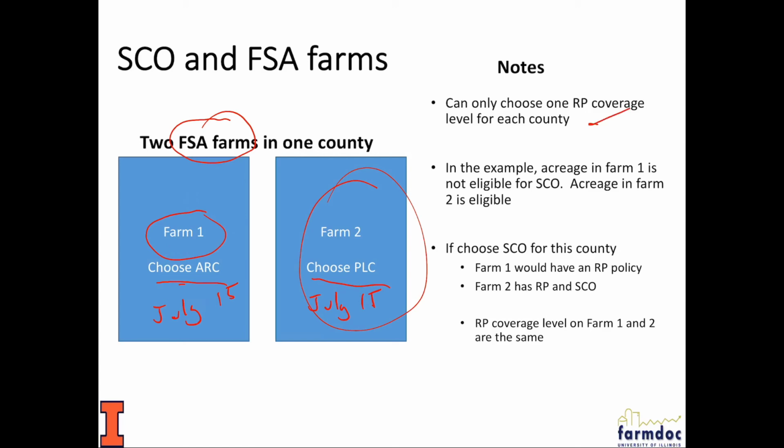One other note here. You make one RP coverage choice per county. Let's say you did Farm 1 and Farm 2 here. Farm 2 is in PLC, you would have SCO down to the coverage level of RP, let's say it's 75. Farm 1 would only have RP 75. So the decision on RP will cover both farms. If you chose SCO on March 15th, and Farm 1 is in ARC, then it would not have SCO. Farm 2, I have PLC, therefore it is in SCO. Those are the decisions for 2019. So even if you say yes, SCO on March 15th, the indications on July 15th will play a role in whether you have SCO or not.